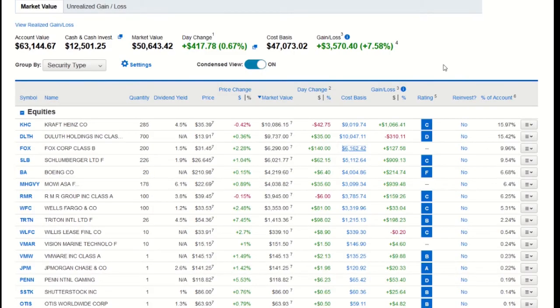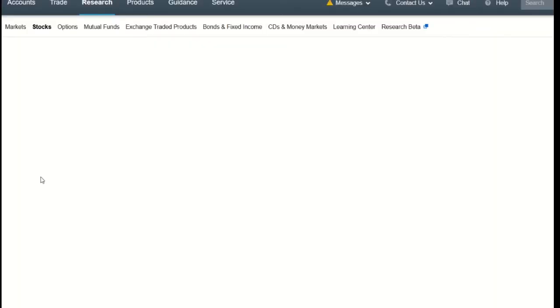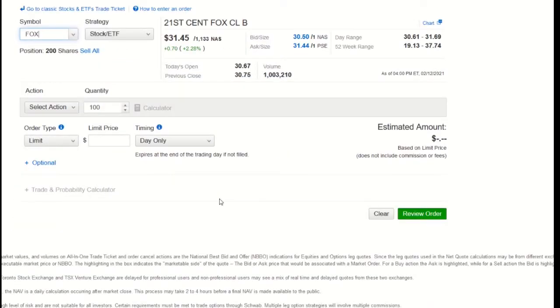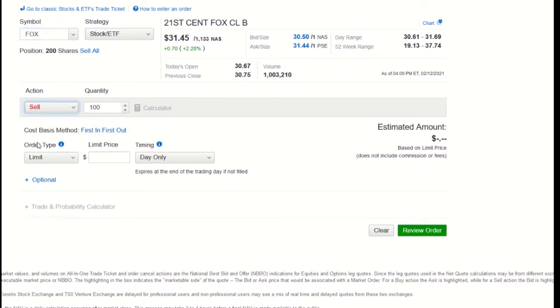Now, let's walk through what it would actually look like from a trading perspective. So I'm going to click into Fox, and we're going to hit trade. And from this view, I'm going to hit that we're going to sell. And it gives me a cost basis method here. It's going to say first in, first out, and this is going to be the default.